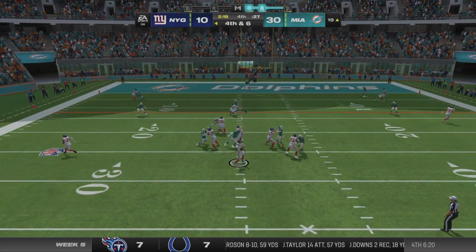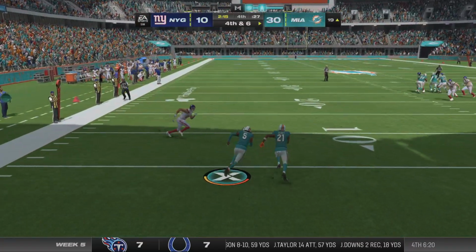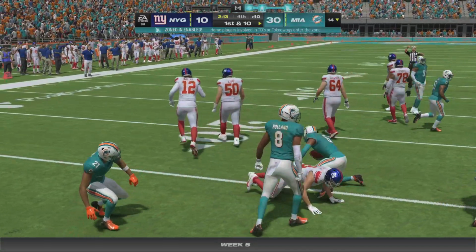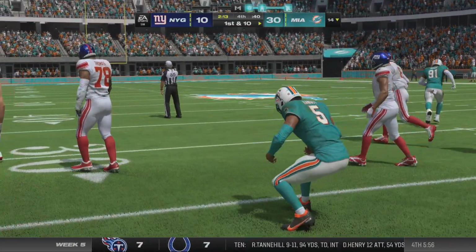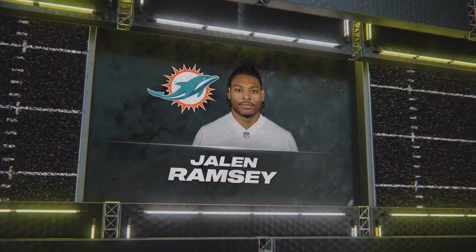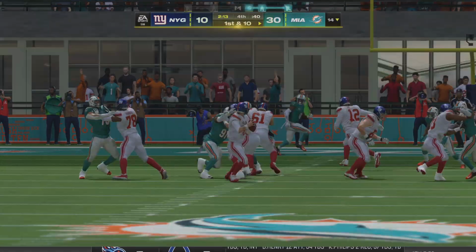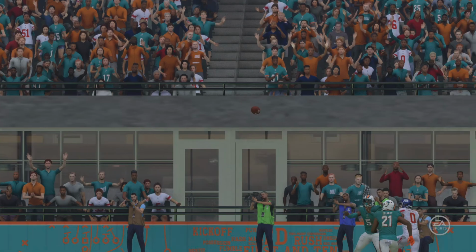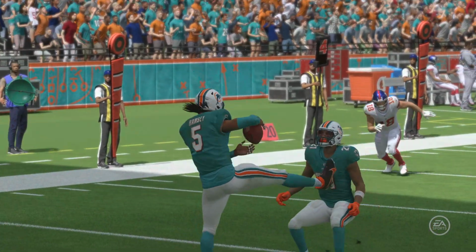Desperation time now. Here's Jones. Oh, he tries to force it in, and it's intercepted. Picked out by Jalen Ramsey. And the Dolphins are going to get the ball back on the turnover as they hold on 4th down. Well, I guess an interception at this point on 4th down is just as bad as an incomplete pass. Either way, the ball goes over to the other side. Yeah, it's a tough spot to be in this late in the game, and there's not a whole lot he could do there, and he winds up giving the ball away.